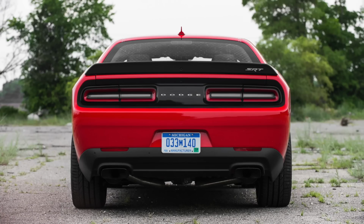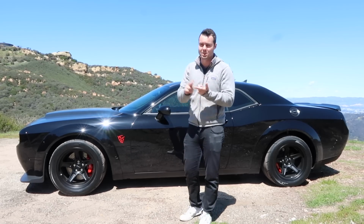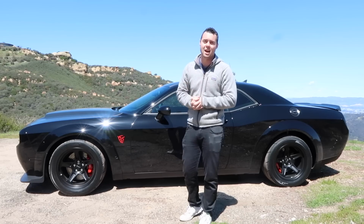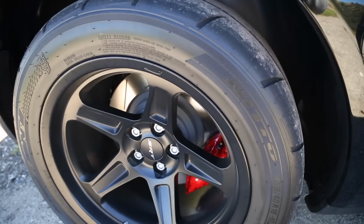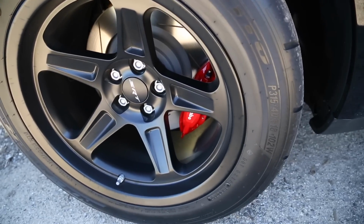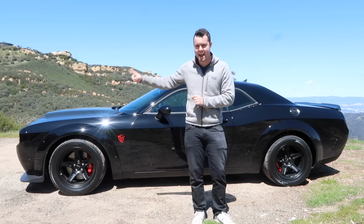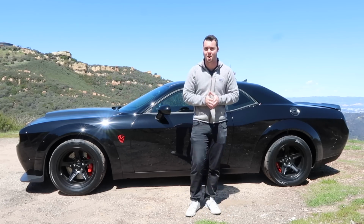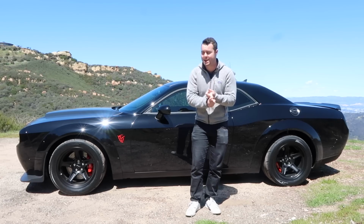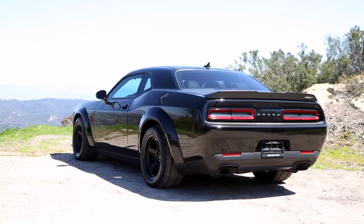Come around to the side of the Demon and you'll notice it has massive fender flares. The stock Hellcat came with 275 section tires in the rear, which was almost comical. Practically every Hellcat owner, whether it was stock or modified, put wider tires in it so you could get any sort of grip whatsoever. On the Demon, Dodge has fixed this. We've got 315 section drag radials in the rear and in the front. That's right, this is also the only production car to have drag radials from the factory, and once again, these are the widest production front tires of any vehicle.